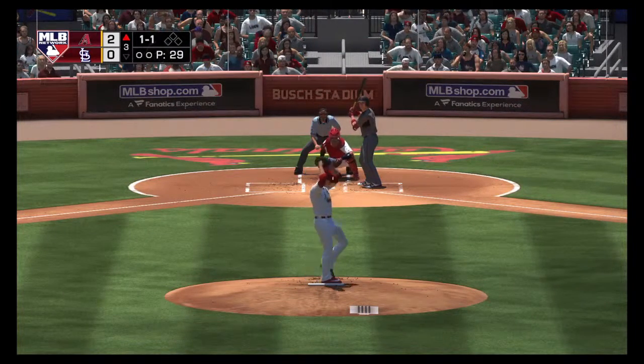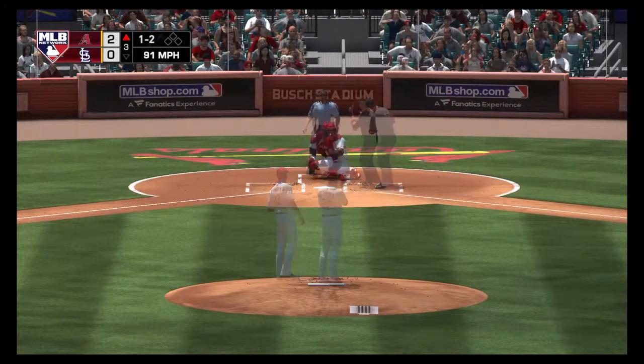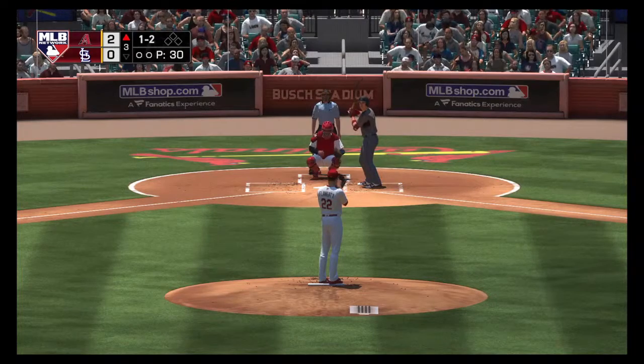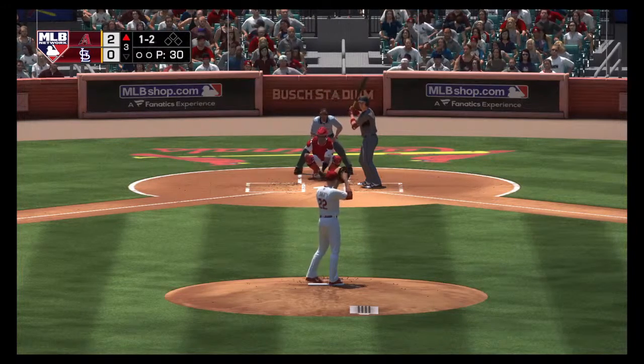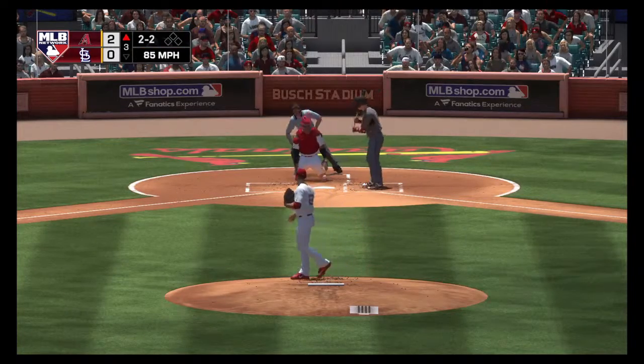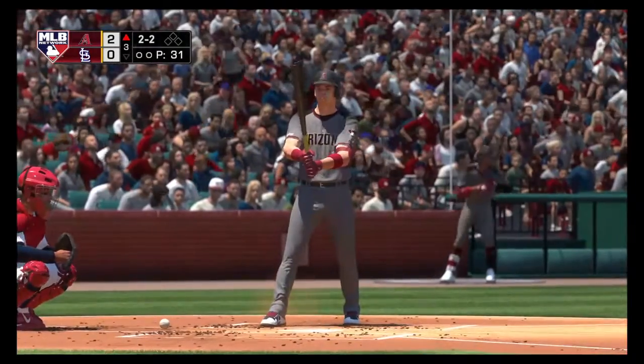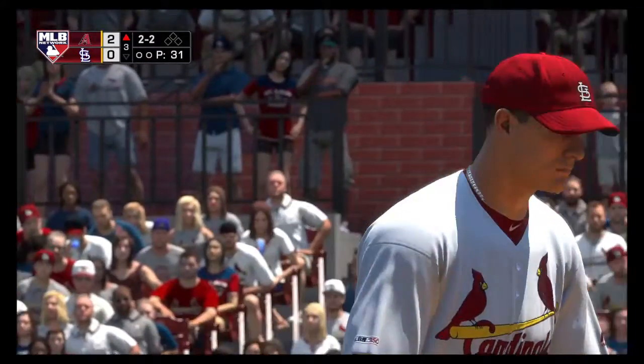The 1-1. Takes a pass and misses. That's strike 2. And they'll try to get him fishing there, but he won't offer in the dirt, and it's back to even at 2-2. I like that they went away with that pitch right there.